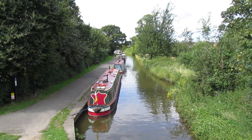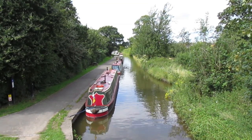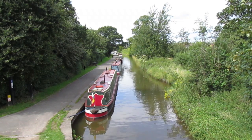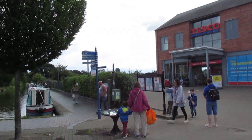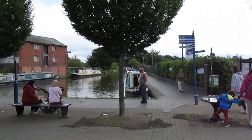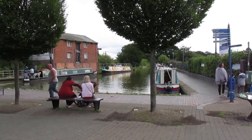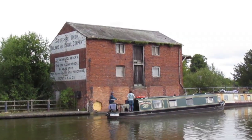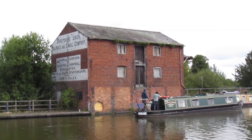This is the view from the footbridge, looking down the arm. All of these are visitor moorings. And now we go to the far end of the arm, where we have Tesco's. This wasn't here 20 years ago, but look how close it is to the canal. You can't get much more convenient than that. And over there's like an old canal warehouse. Look at the hole in the wall at the bottom left. I reckon a boat smashed into that.